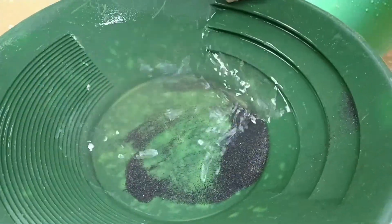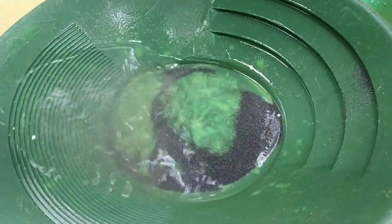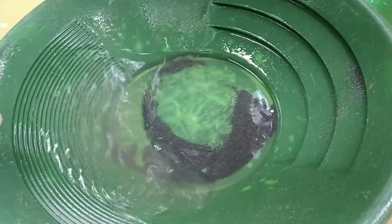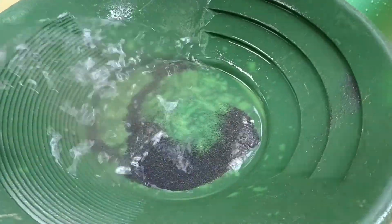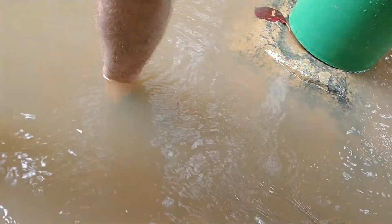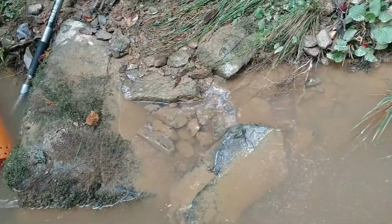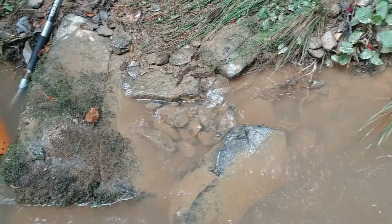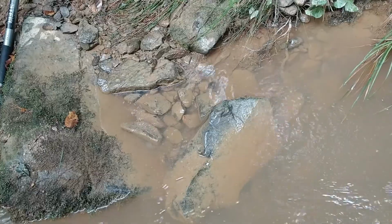A lot of color already. I think that was a good idea. Wow, there is a lot of gold in this pan. We'll get this cleaned up a little bit. There's even a piece of lead. Now, what about the front side? So what do you think is right in front of there?